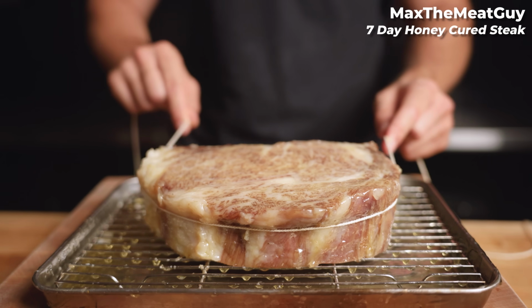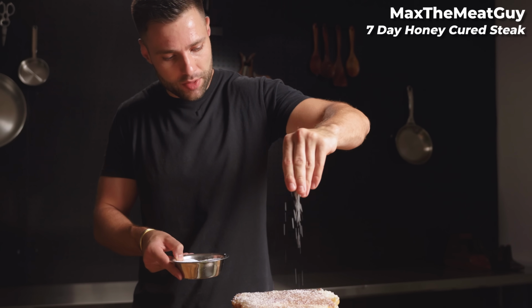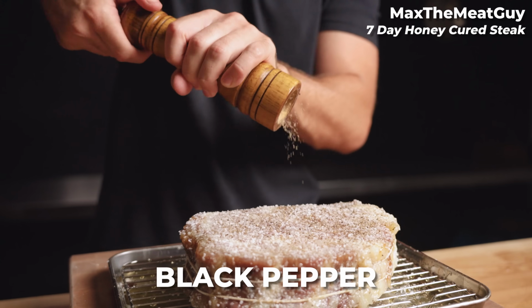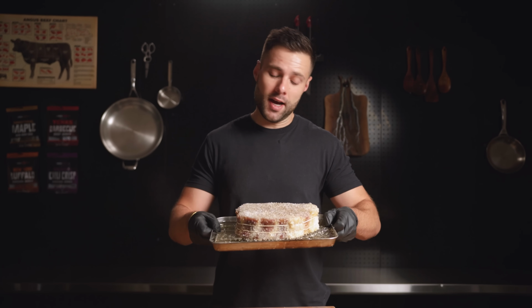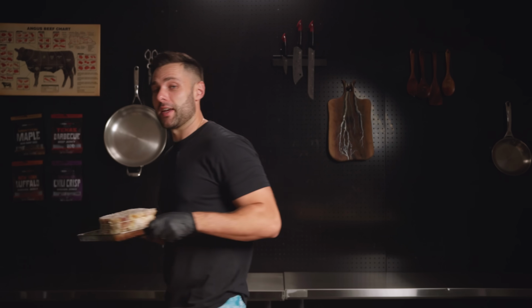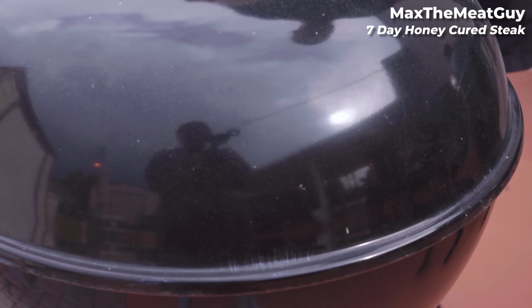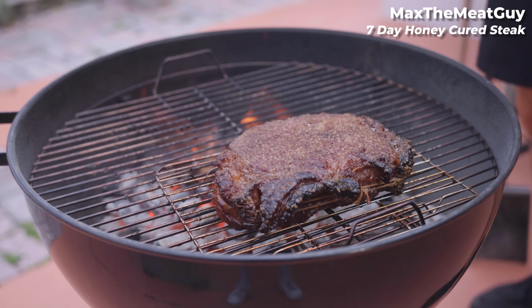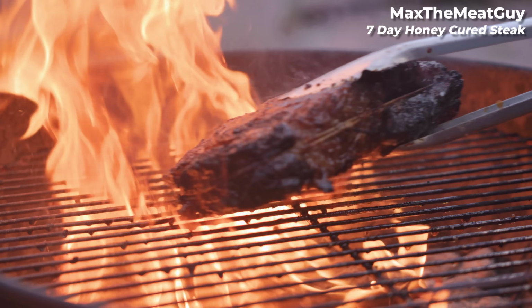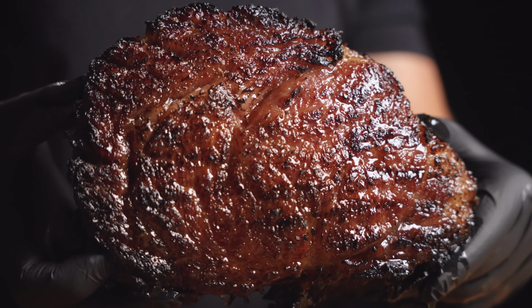I know this thing is gonna be sweet, so even though we already seasoned once, I'm gonna hit it again with a bunch of kosher salt, and we'll finish with black pepper. I am just really praying that this is not a 7-day, $1,000 disaster, but either way, let's get it on the grill. And we'll start it on the cool side to slowly smoke and bring up that temp. We've reached 125 internal. Let's now shift to the hot side for just a lick of flames, and we're left with an absolute beauty. I mean, the color is just perfect.